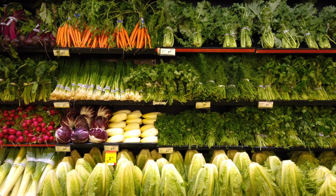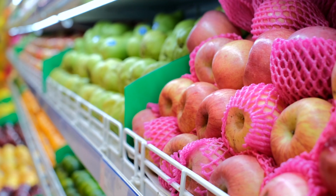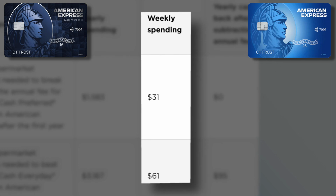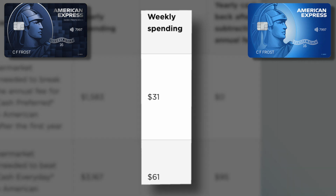When it comes to the bonus cashback categories, looking strictly at the groceries, since that is the best benefit in my opinion, if you spend just $61 per week at eligible US supermarkets, then no matter what, you will come out ahead with the Bluecash Preferred card, even when accounting for that annual fee.